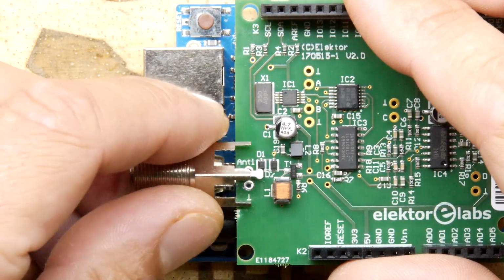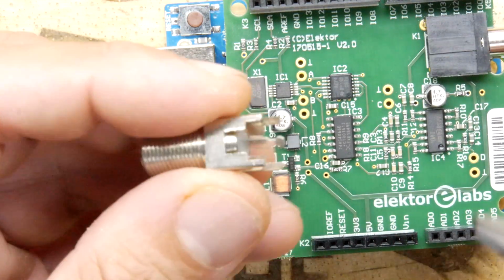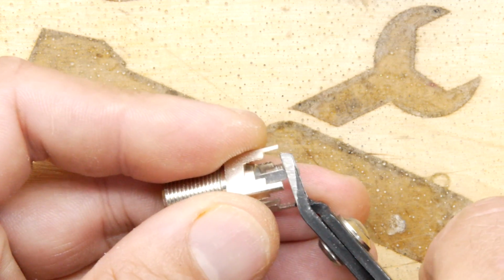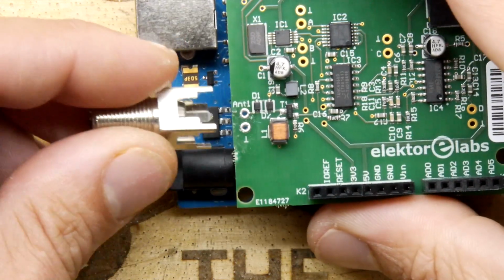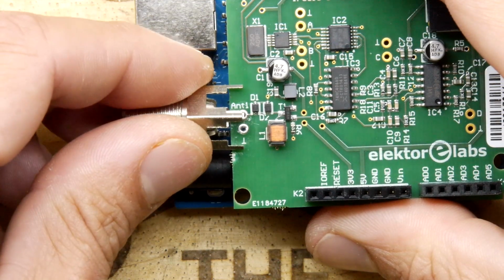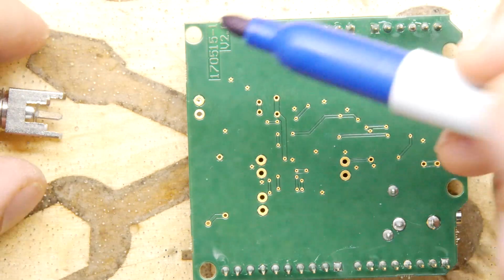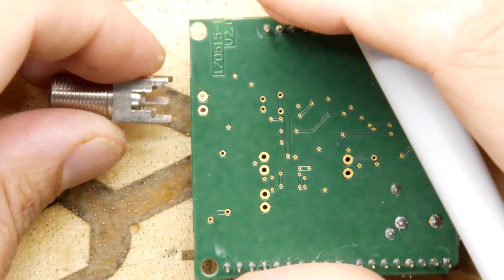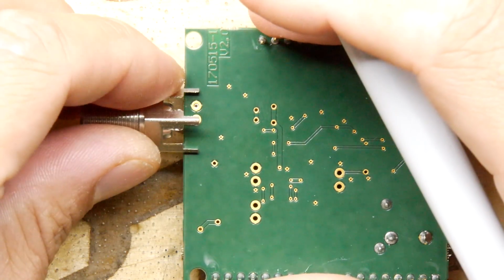We should be able to go on like that, so we'll have to trim this a tiny amount, like that. So that will be good there. So I flipped it over onto the back, so you can see that is the ground pin and that's the antenna pin, and we're going to have to mount this like that.